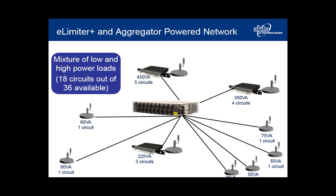There's 3 different situations where there are larger remotes. At the top, you see a 450 VA remote, which would take 5 circuits. On the right-hand side, a 350, which would take 4. And down at the bottom, a 225 VA load that would take 3. In each of those cases, we had to use the aggregator, with multiple cable pairs feeding that aggregator to power those remote nodes. All of the others are simply 60, 80, 50 VA loads, and this is just for illustration purposes.